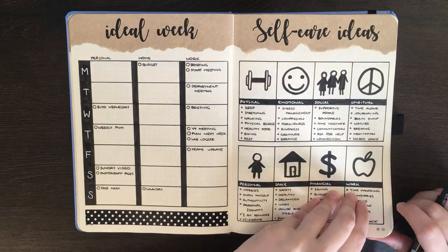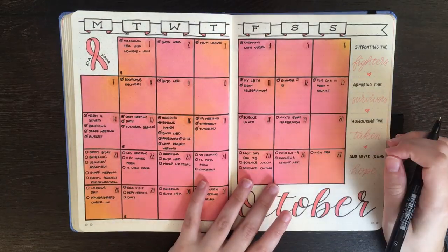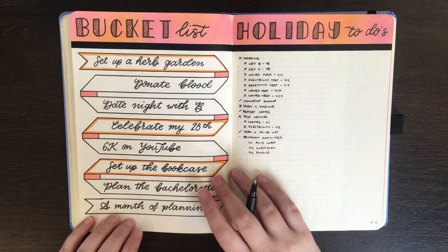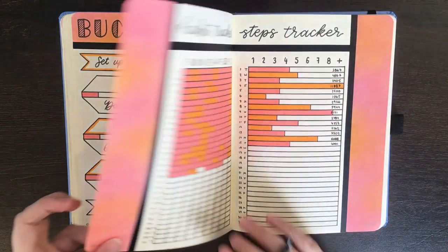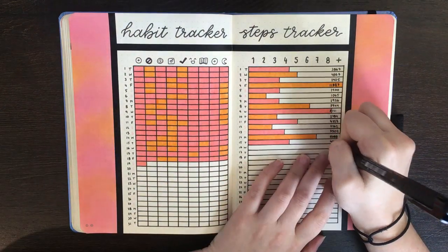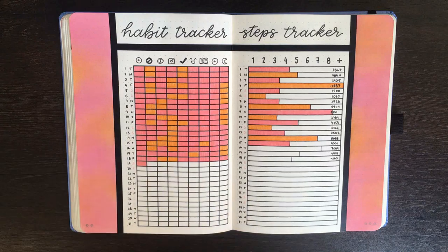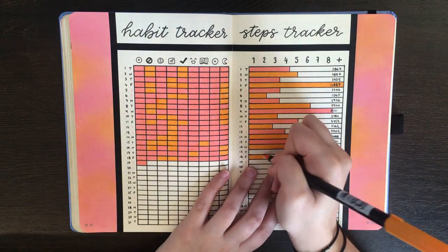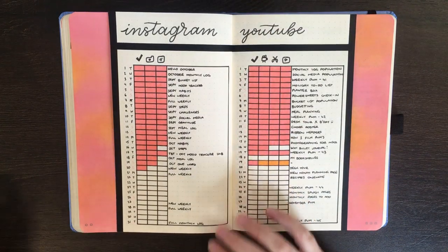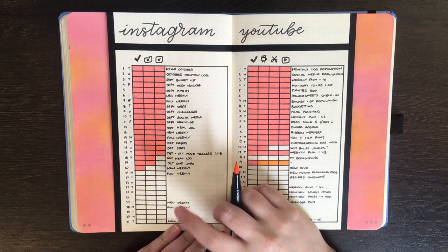Yep. So on to my monthly pages. So Nick's birthday celebration hasn't quite happened yet, and I don't have anything else to add on here. Nothing to cross off here. Habits. And for social media, I do need to think of some other posts to put down here, but I'm going to do that later.